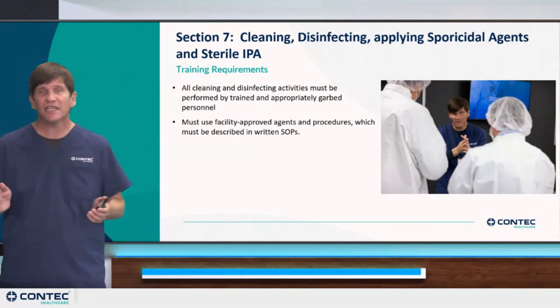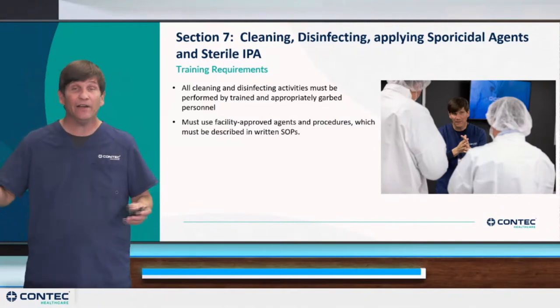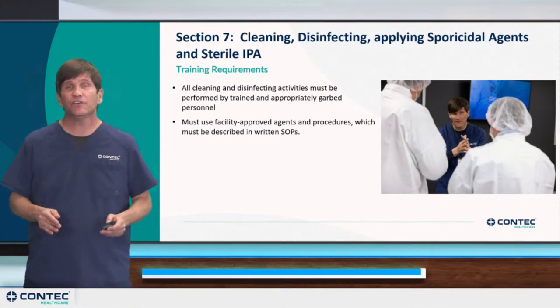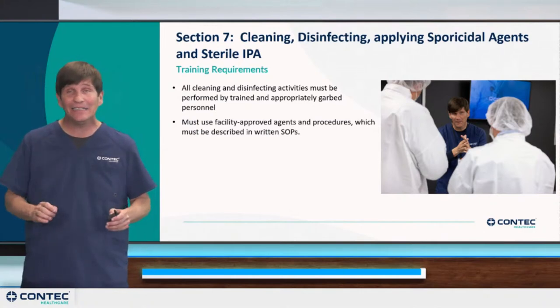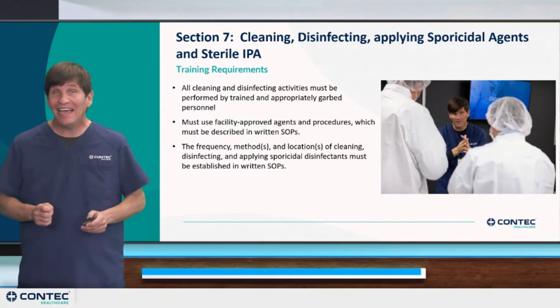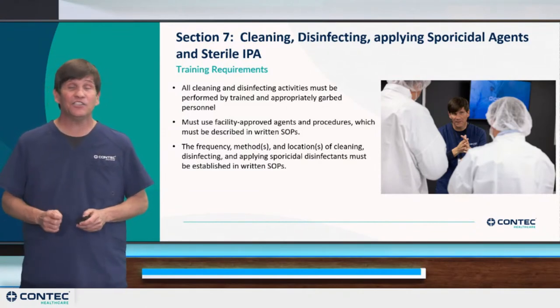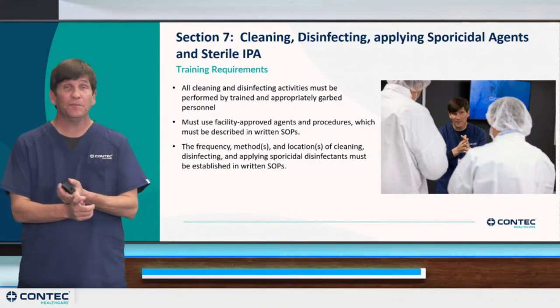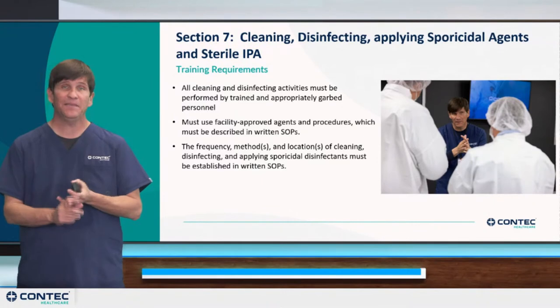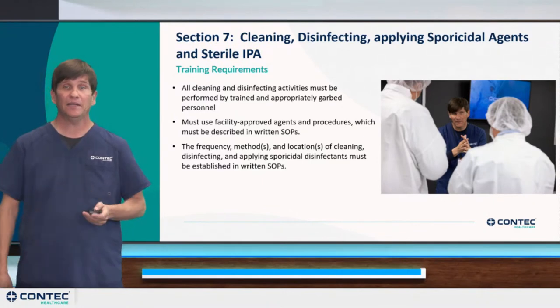They may be used to using a different chemistry in other areas of the hospital, maybe even something from concentrate. So you need to make sure that you have it defined clearly in your SOP which disinfectant they're going to be using. You need to have it defined clearly in that SOP, the frequency that you're going to be cleaning, the locations that you're going to be cleaning.